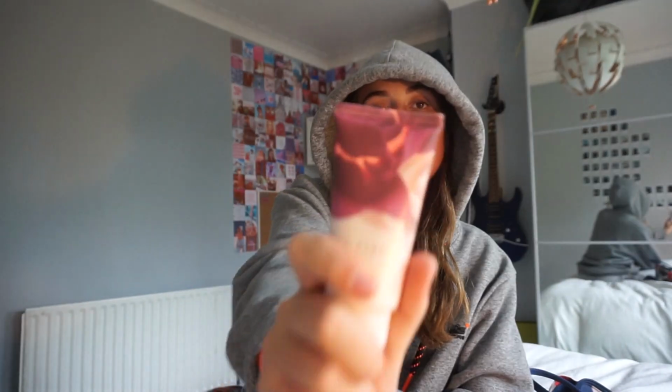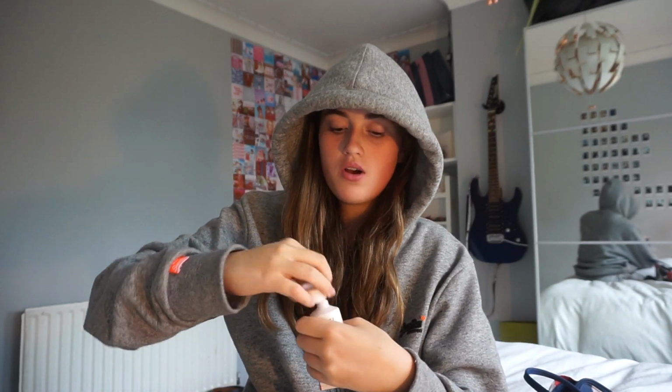Then I have some cream slash lotion. This is just the Ted Baker one. Again, I got it for Christmas a few years ago. Haven't used it, but I love the smell. I've used the face cream one, and the face cream is so good. So I decided to use this cream this year at school.